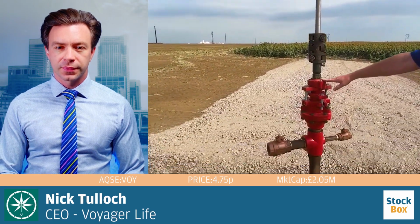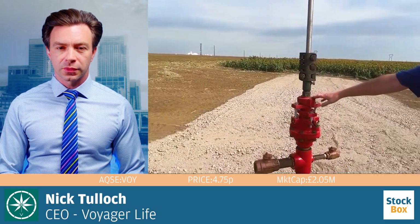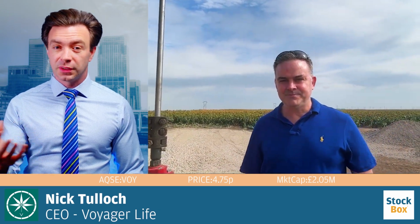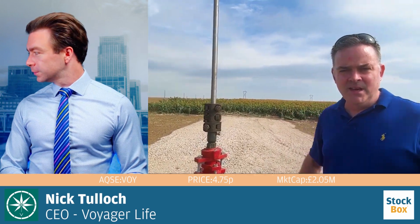Just next to it is the wellhead, that pole. It's sealed off. I know it doesn't look like much, but this is our highest content helium well. It's ready to put a pump on it and start producing. The pump goes right behind where I'm standing, just so you can see the gravel pad.